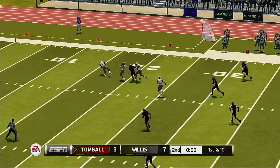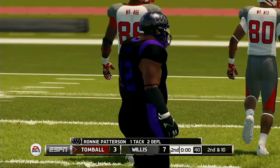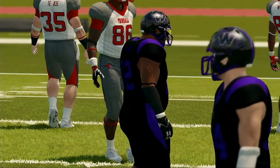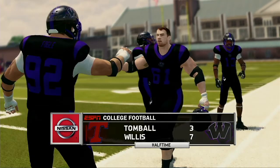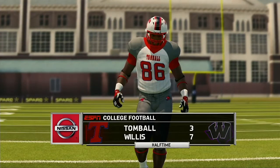Going long. The defender had his hands on it, but it's incomplete. Well, we're headed to halftime now, and we're seeing two defenses that don't want to give an inch. 7-3, Wildcats.